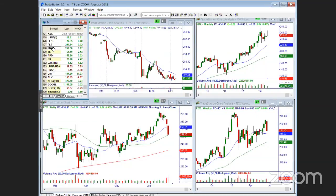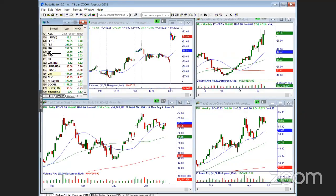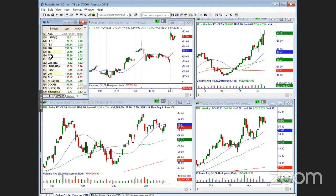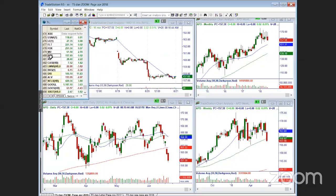FedEx, we talked about. It's just because it's oversold on support, with a rising 50 right here. MU, Greg mentioned, so that's earnings gapping up to 61.49. Market off, definitely not a tier one for me. It's a mess. We'll come back and look at it in 30 minutes. APD, oh, this was the one in that guy's.